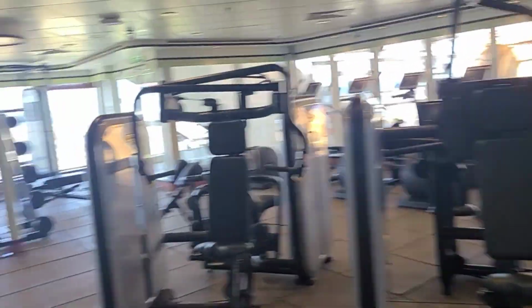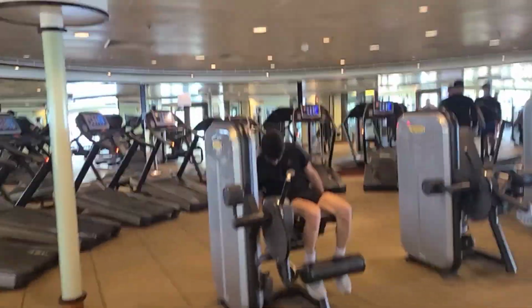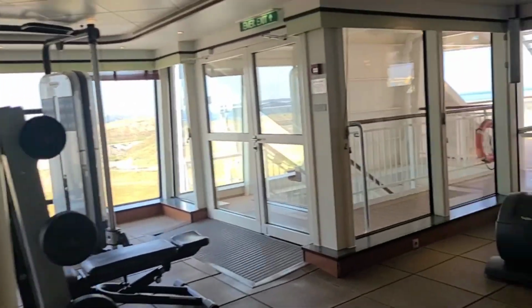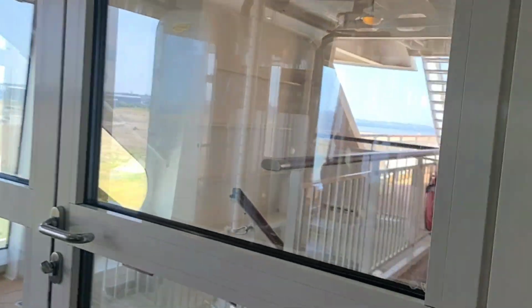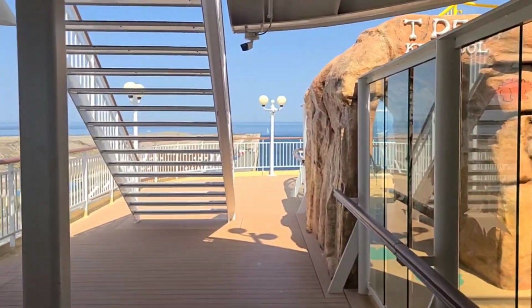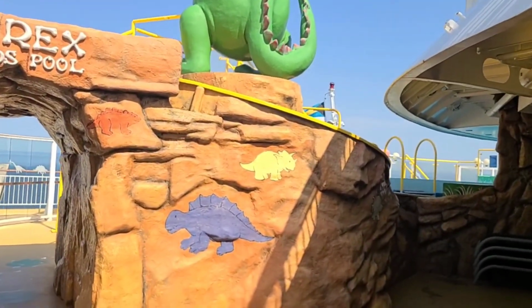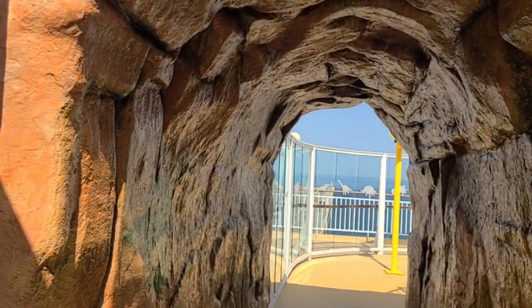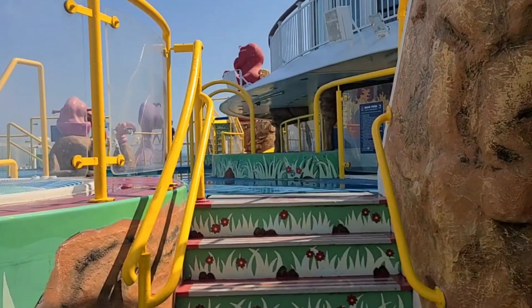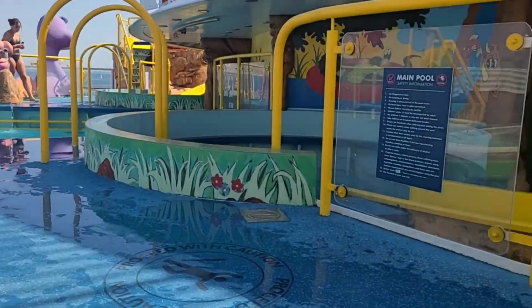Here is the fitness center. Looks like out here is the kids' pool area, called the T-Rex Kids Pool. Nice little pool area here. Check it out on the back of the boat. And there's a jacuzzi there. There's actually a little pool here, and a little slide.